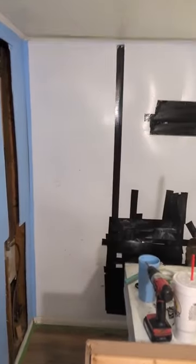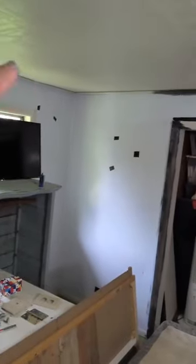So in my infinite wisdom, because I'm so smart, I'm using duct tape to patch holes. And then I'm painting over the duct tape with black paint so that it kind of blends. You see what I'm doing there? See? A Great Dane went through the wall over there. But you can see little holes like that, and you'll barely be able to see it.